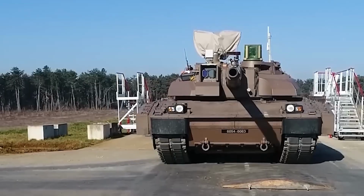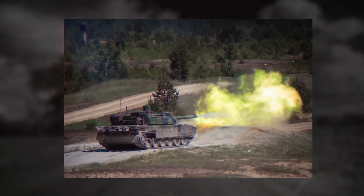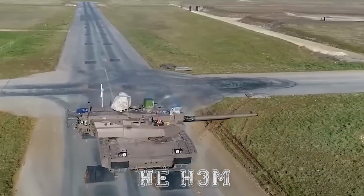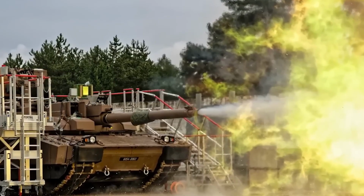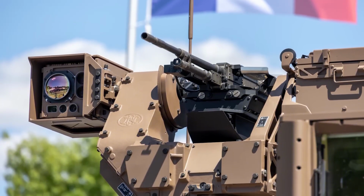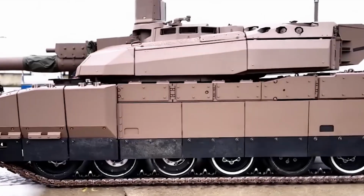The tank uses two main types of ammunition: armor-piercing fin-stabilized discarding sabot shells that fly at a speed of 1,790 meters per second, and high-explosive anti-tank shells that fly at a speed of about 1,000 meters per second. In addition, Nexter has introduced new high-explosive shells, which can be programmed to defeat, delay, or explode in the air. And if that doesn't impress you, then on top of that, Leclerc XLR has a twin 12.7mm machine gun next to the main gun and a remote-controlled weapon station with a 7.62mm machine gun on the turret.